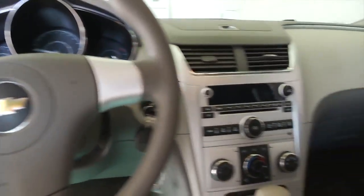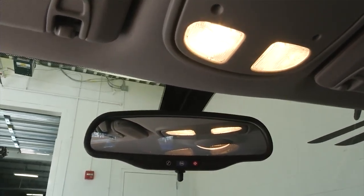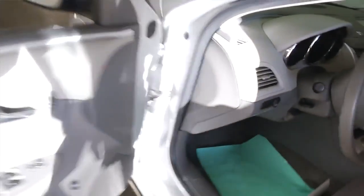Cruise control mounted on the steering wheel. AM, FM, CD player. Connectivity for your iPod. OnStar is available with a subscription. We'll pop the hood, take a look out front.